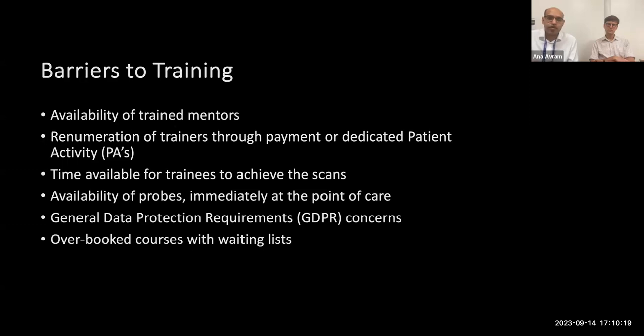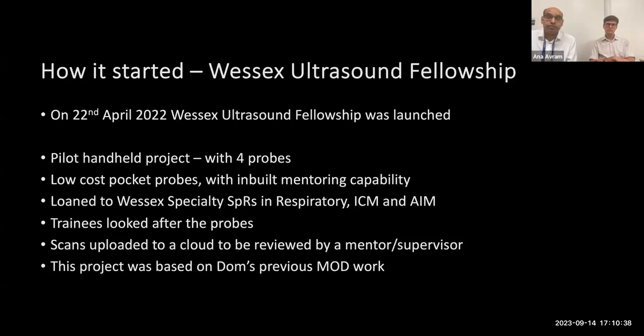Concerns about general data protection requirements have been a barrier in the past, and I think have been overcome. And also the availability of courses. Sometimes they're overbooked. Sometimes there's a long waiting list, and that's one of the barriers that we've had.